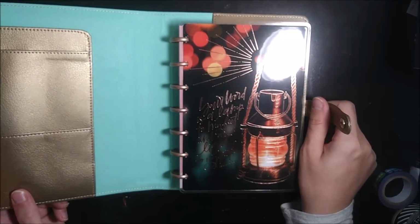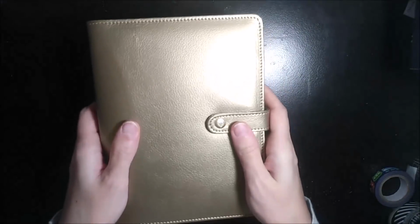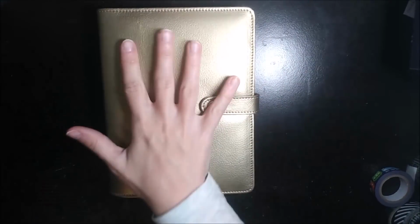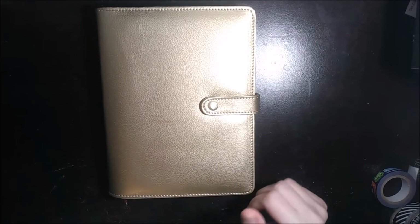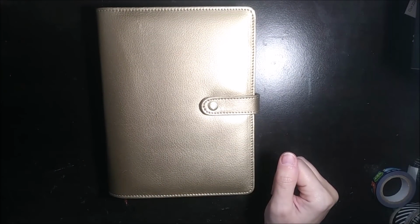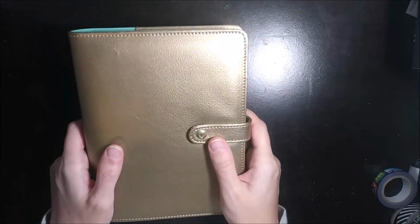I think it is gorgeous. I love it so much. So I think that being able to carry this around with me, I'm not positive that I'm going to use this for YouTube. I might just use it as a personal planner to take on the go. I don't know yet. We'll see. But either way, I got this planner to use and I love it. Okay, so there's planner number one.